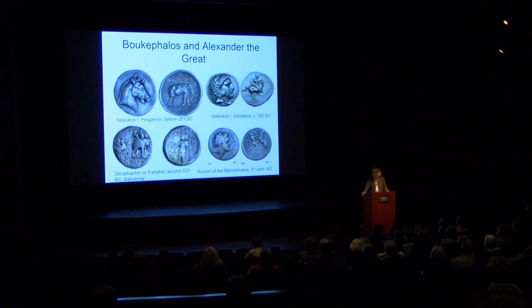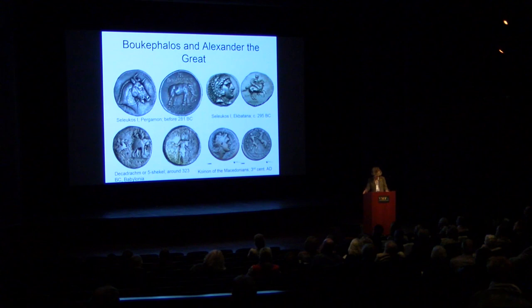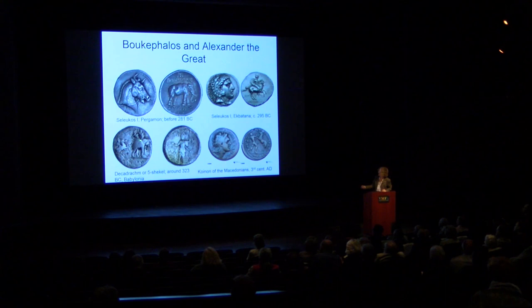We have Bucephalus being worshipped on coins in the very early portraits. This tetradrachm here of Seleucus I has actually the horse itself shown like a human being, which is extremely unusual. We also have here the other extremely famous scene where we have Alexander the Great with his horse Bucephalus attacking an elephant.